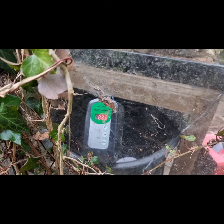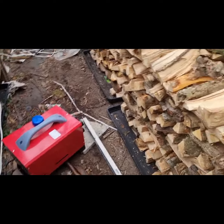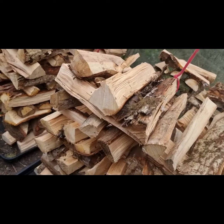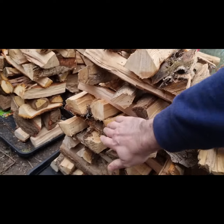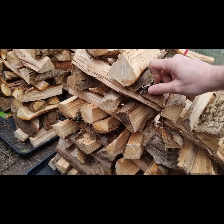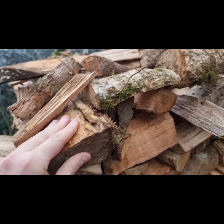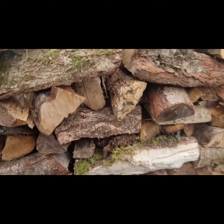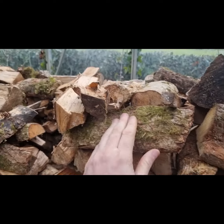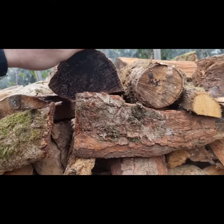Temperature wise, we're back down to 9.9, so 10 degrees. Let's have a look. This is ash, so you can see there's still some moisture in here, certainly in pieces lower down, so it's going to need a couple more days for that at least. This is the hawthorn hedge clippings, hedge cuttings. That all seems pretty dry, even the moss seems dry. It's a bit damp on that end still, that particular piece.